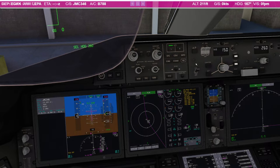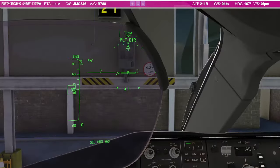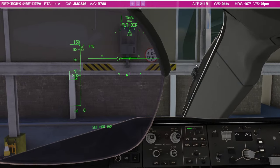Okay. Gatwick, JMC 346 on stand 217. We have QNH 978 hectopascals, request clearance, Palma. JMC 346 cleared Palma, the Bognor 1 X-ray departure, squawk 5661. Cleared to Palma, Bognor 1 X-ray, squawk 5661. JMC 346, and we are ready for push and start when available.